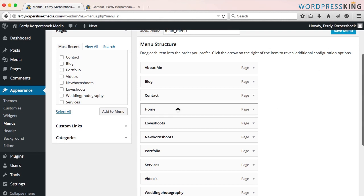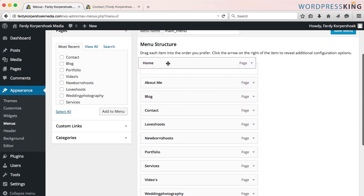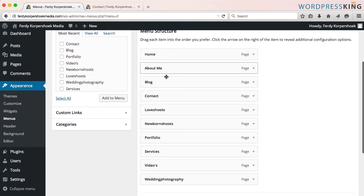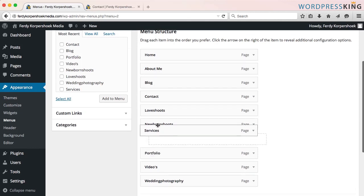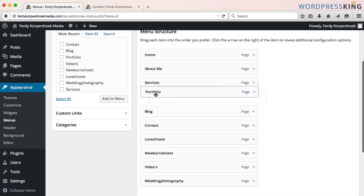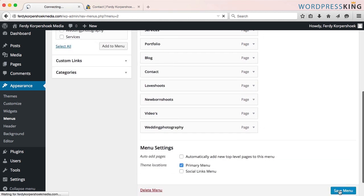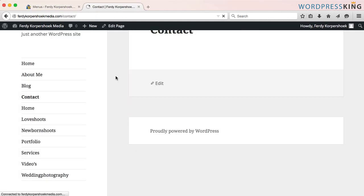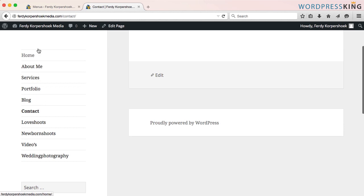So what do I have to do to order this menu? Simply click on it, hold your click and drag it above. So we can make a beautiful order. Home, about me. I want my services. Below that I want my portfolio. And I want my blog and contact. So if I save the menu and I renew the page, you can see the order is getting better.